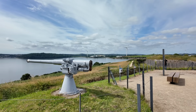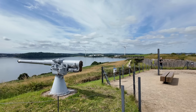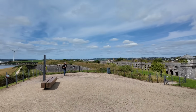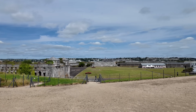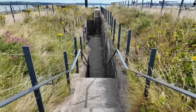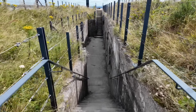Nice look at the wind turbines there. Really a great vantage point to look down on the whole port and then Cobh across the way. Looks like we can climb down into the rampart also. Check this out. Heading to the boat, are you? Let's see what's down here.